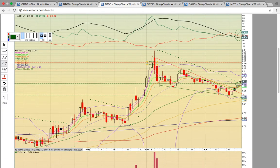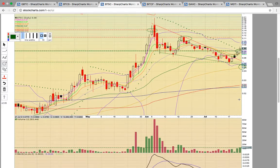If you see here, there was this falling wedge pattern, and then it's broken above descending resistance, the red descending resistance line, and it looks like a new uptrend is starting. It's got to hold that middle Bollinger Band. If you notice down here, the green dots are now below the candles. Notice how on the parabolic SAR the green dots were above the candles all the way until Friday. So that was a signal that a possible new uptrend is starting.